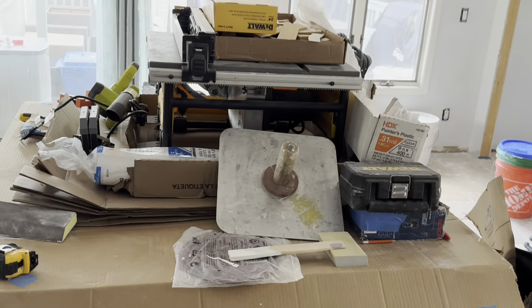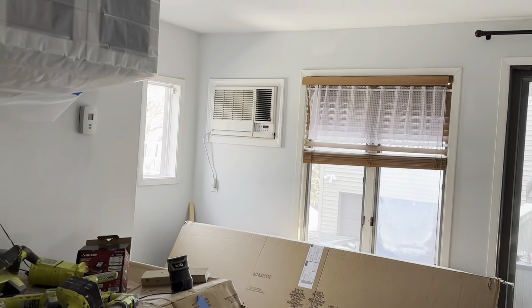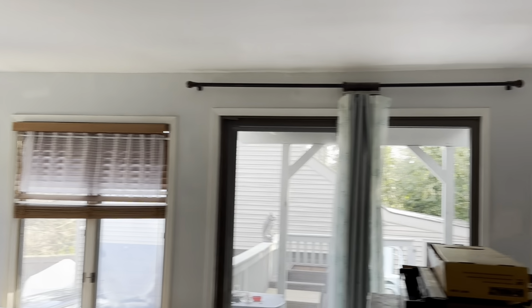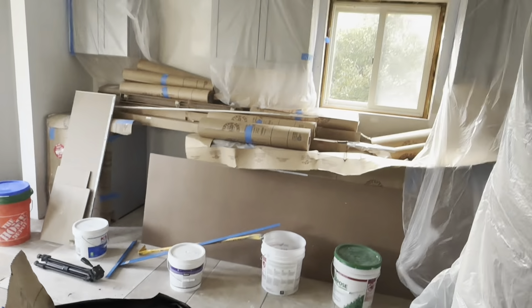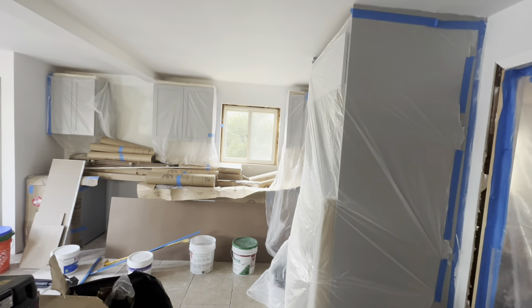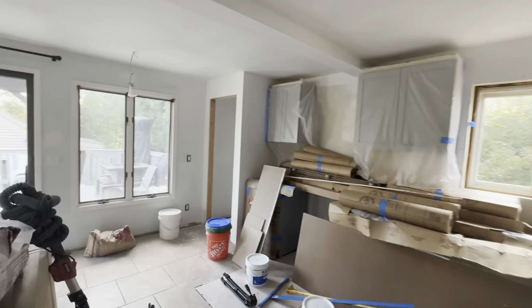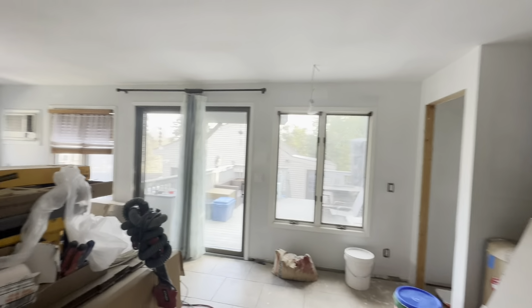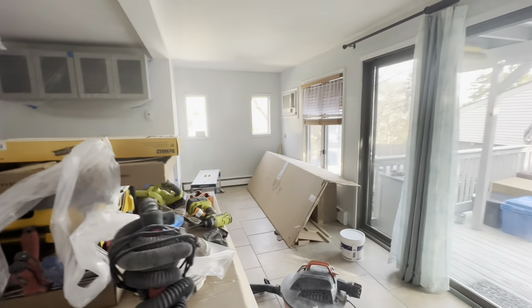I'm very, very anal. Look at the pile of stuff. But our pile of cabinets has greatly diminished, huh? I think I want to order a new curtain rod. I have to go measure that. And that is basically where we're at. All of the cabinets are installed. And then it's all finishing work.